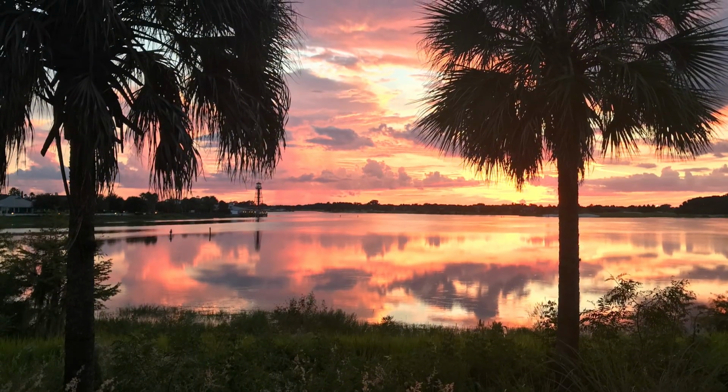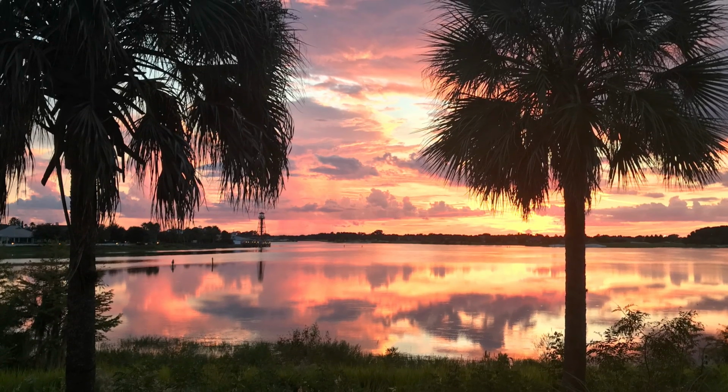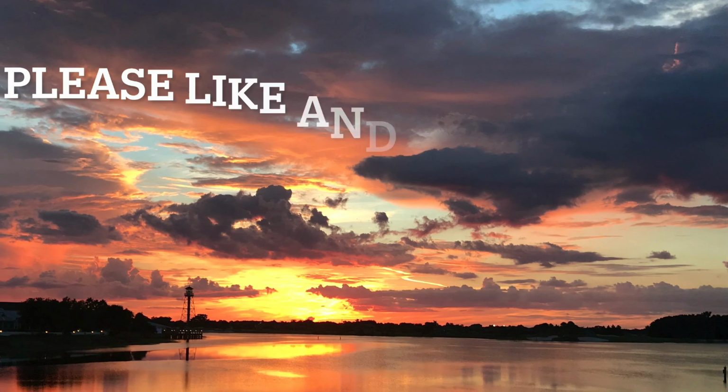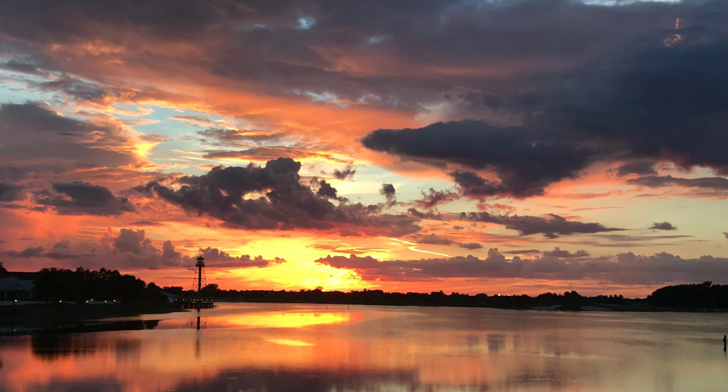Here's some pictures that my husband and I took one summer at Sunset Point, and you can see that some of the views here are outstanding with the clouds and the colors, and it's just a nice time to sit, have a glass of wine, and look at the beauty. The best thing about living in the villages is it's a great place to have a great time with great friends.